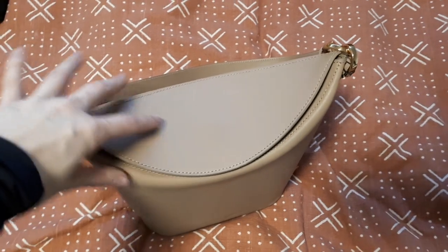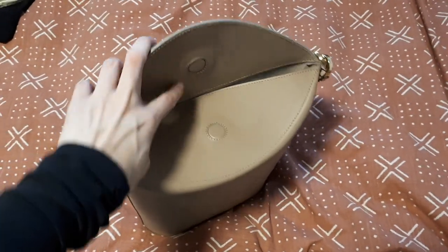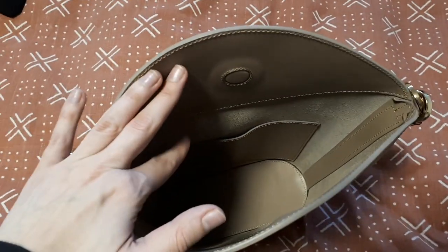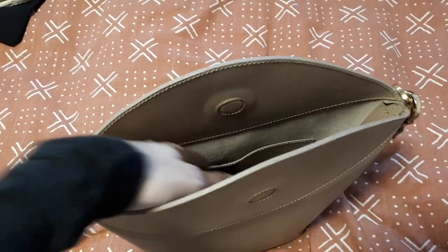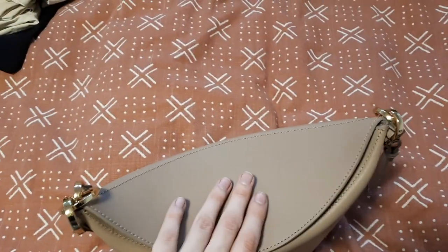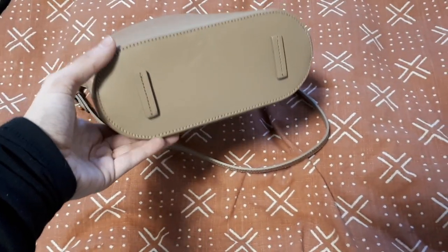So the opening is kind of cool. This is the shape of the bag. It's kind of like a modern bucket bag, and this is actually magnetic. So it's a little magnetic fold-over closure, and then on the inside it's one large space with a tiny pocket, which you'd probably put a phone in. When I'm not using it, I think I'm going to be stuffing it with the reusable totes to keep its shape. It's got Poppy Barley embossed, and then the feet at the bottom.